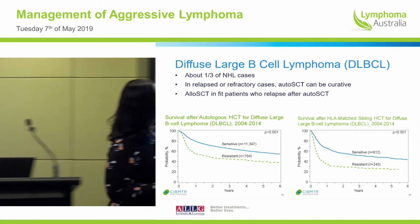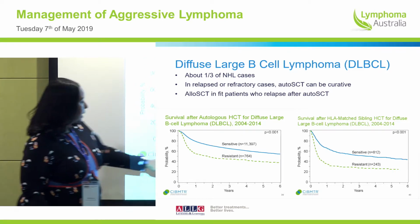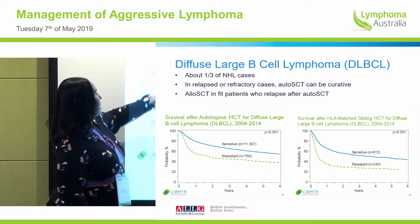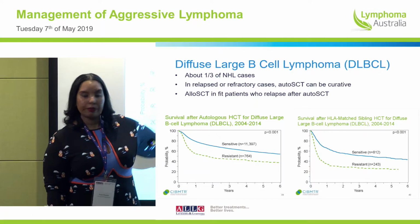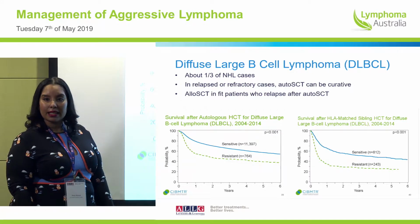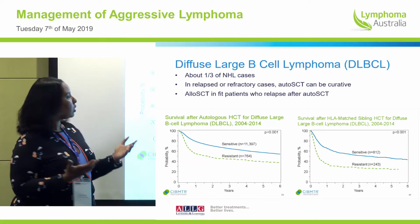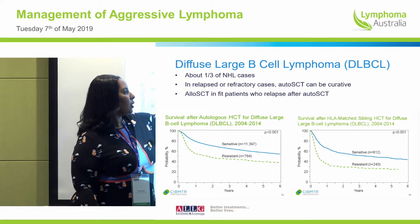So these are patients who've had autologous stem cell transplant. The probability of survival over years. You can see that in patients who have been sensitive to chemotherapy, they don't do too badly. We're looking at 75% survival long term. For patients who are chemo resistant, the disease is declaring itself as a disease that's not going to respond to high intensity chemotherapy, whether you rescue the person or not. So we're looking at about 40%, 30% long term.